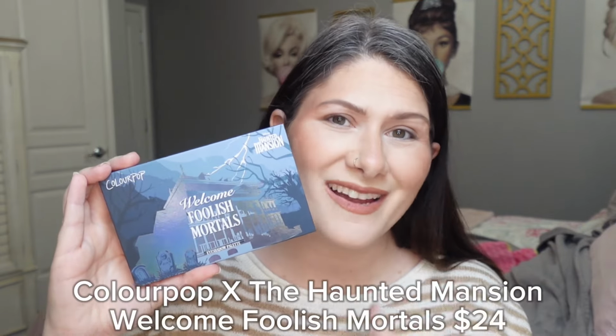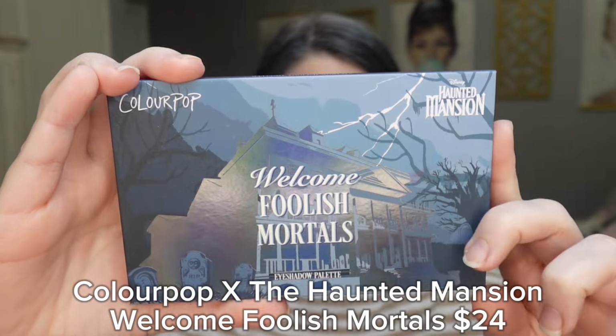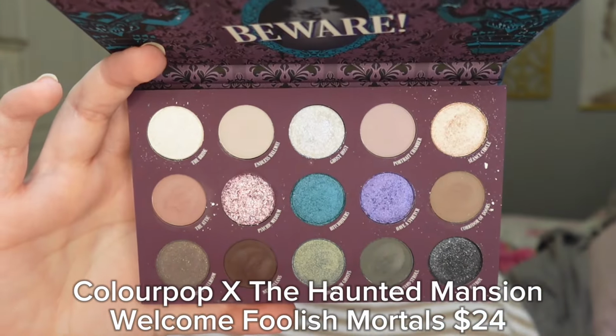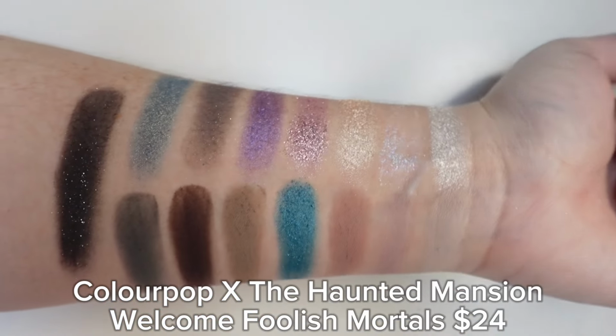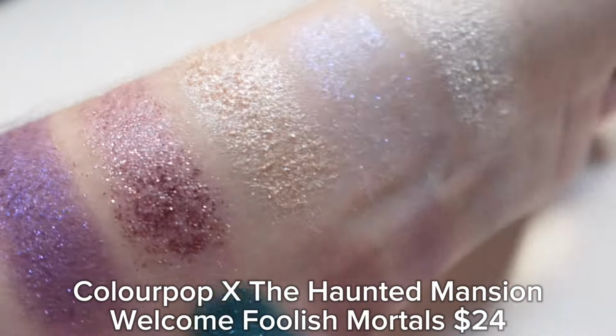The next palette we have comes to us from Colourpop in collaboration with the Haunted Mansion. This is the Welcome Foolish Mortals palette. This one came out last year, sold out immediately. They never restocked it. I was so sad, but I finally have my hands on it, and I think this one is really pretty. It's very neutral leaning with some pop of color in it. I do realize that, but I think it's very on theme.